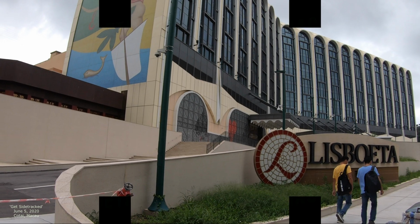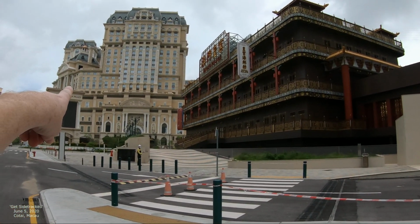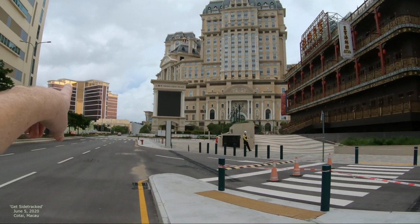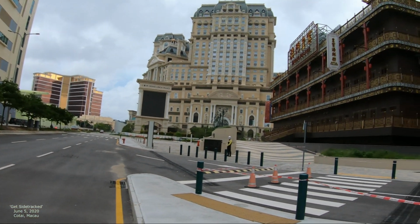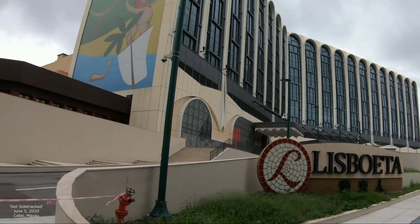Lisbon, I think. But there's another one over here called Grand Lisboa Palace too, and then there's Macau Palace, and then over there is Wind Palace. So yeah, we're kind of surrounded by all kinds of cool stuff. So I think I'm gonna go check out Lisboeta.